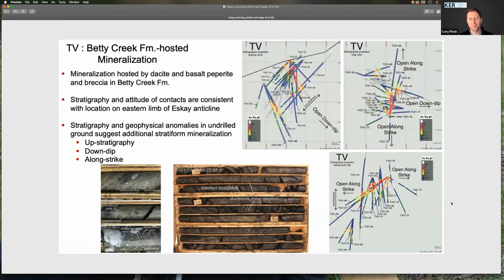So what we're looking at at TV right now, we're extending down dip about 250 meters in the stockwork zone. We've got, again, another roughly 250-meter strike length. And then roughly 50 meters to the south, it quickly thickens to about 90-meter thickness of this stockwork zone, working up to the north, just to give you some rough ballpark. If you were to make an ellipsoid or something for a volume for this sort of mineralization.